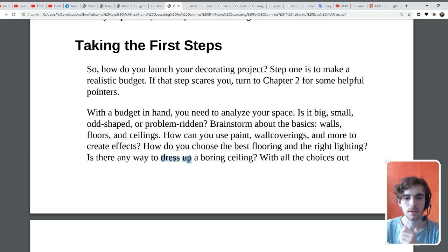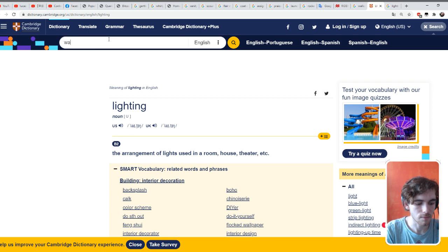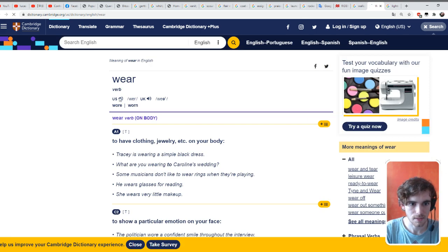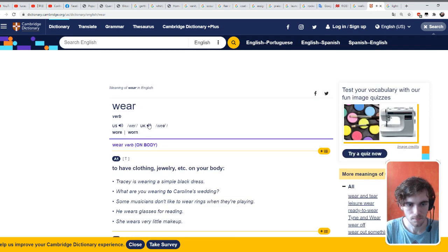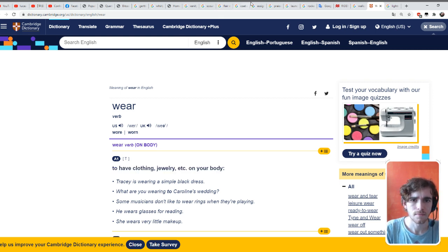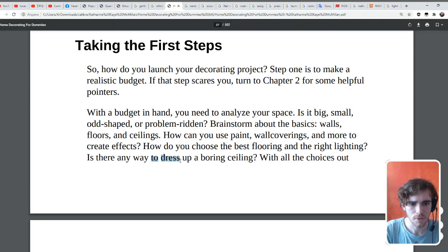Então, só explicando aqui, né? Dress up. Dress, como verbo, né? To dress, tem essa ideia de se vestir. A gente também tem outro verbo para isso, que seria essa palavrinha aqui, né? Também teria relação a se vestir. Wear. Ok, wear. Então aqui, to have clothing, jewelry, etc. on your body. Ok. Então, relacionado a se vestir, o to dress também.